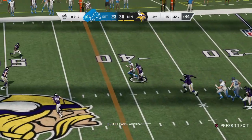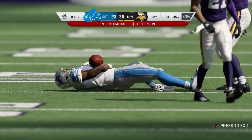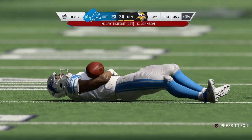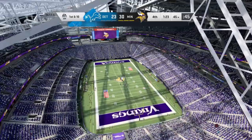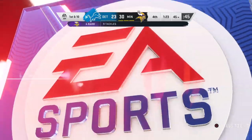Trying to shake off the interception, he'll look to throw. And brought down, but not before reaching the 45-yard line. Now after the completion, we're going to get a timeout, an injured player. Hate to see this, week one of the season. We'll be back.